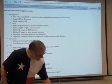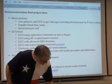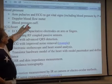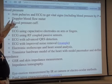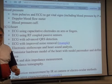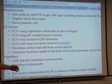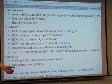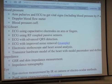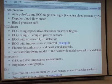Tried to come up with some ideas that would be interesting. We've talked about the idea of a pulse oximeter and ECG to get vital signs. That would be interesting to do. A Doppler. I'm not sure all these are possible in our lab conditions. A Doppler blood flow meter. You blast ultrasound into a vein, and you watch the Doppler shift coming back, and that gives you the velocity of the liquid. Blood pressure cuff. That would be interesting to do. That has some mechanical aspects.